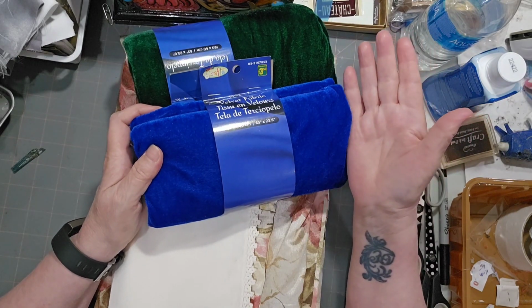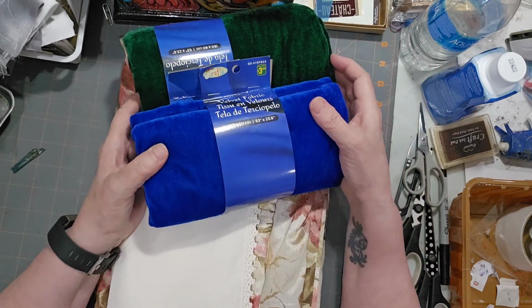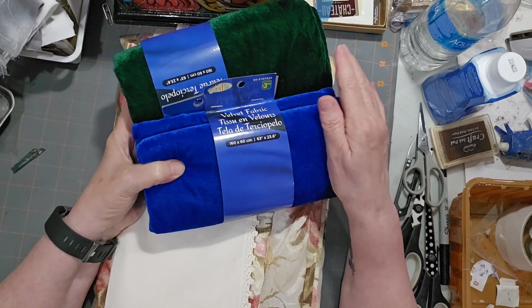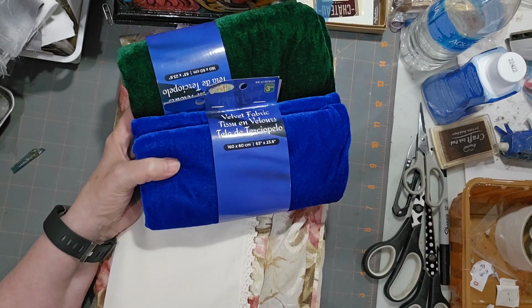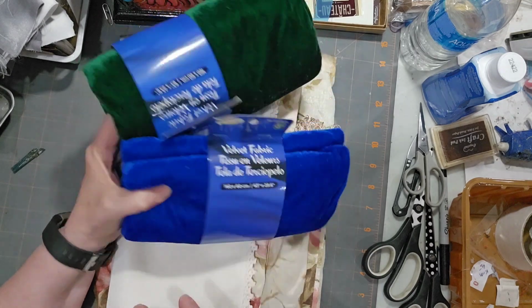I didn't see any other colors. If I did, I would certainly pick them up. I would love to find a light pink or even an ivory so I can dye it myself, but I didn't see anything like that, so I took these.